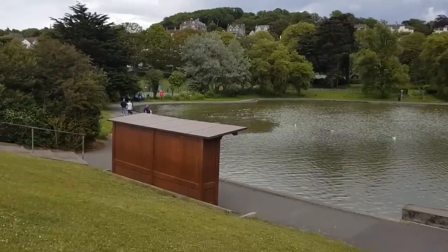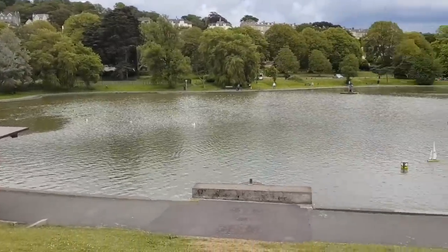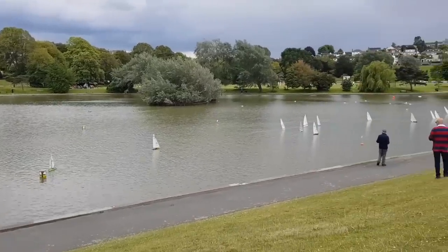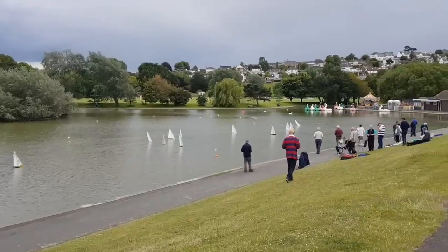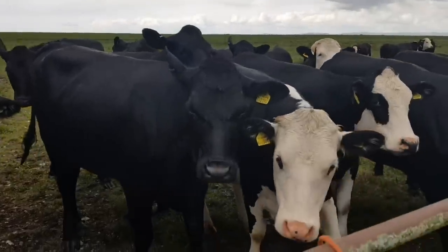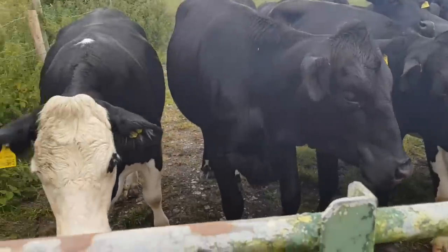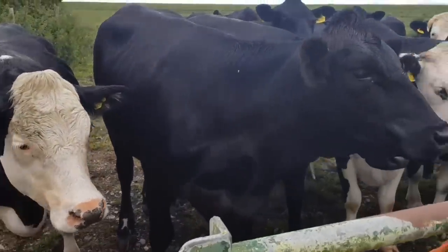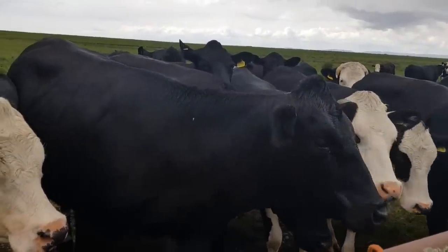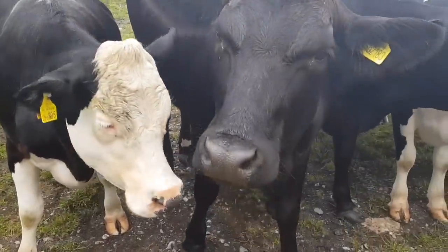So we're just moving on to our next part of the beach, but there's a really lovely, peaceful sort of lake here, look. Thought I'd share it with you. Just found these friends on our way to the next part of our adventure. They look like they were waiting for us.